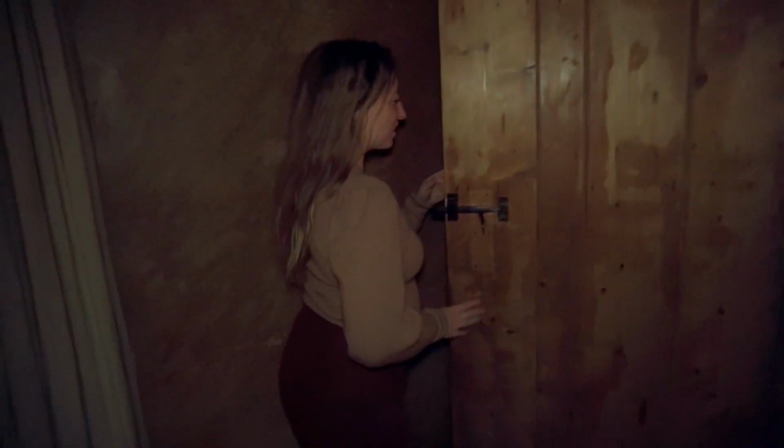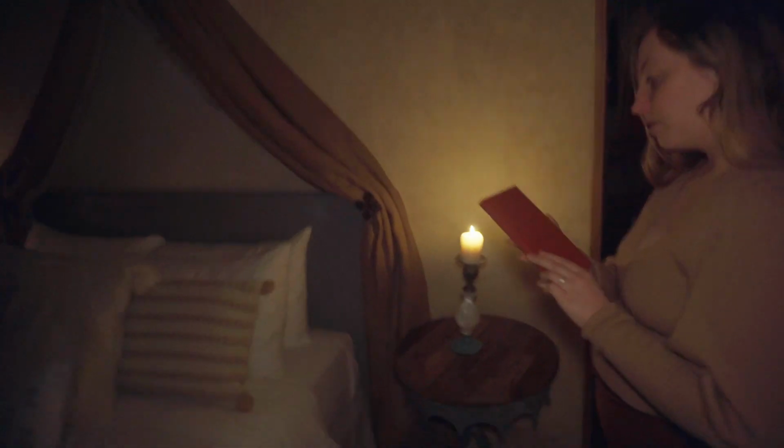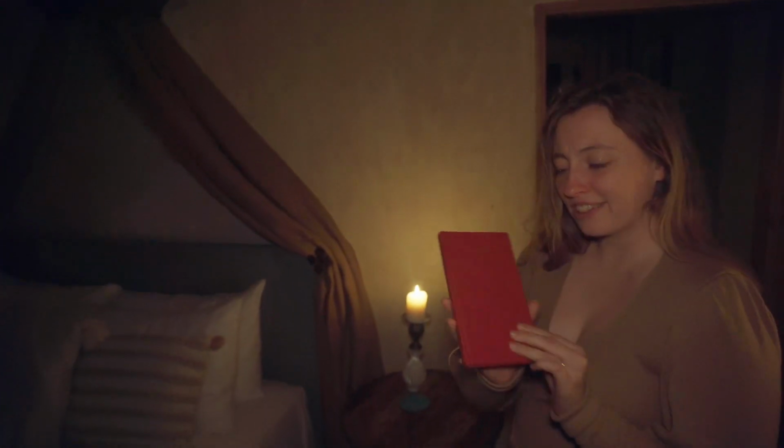So on to see what's in the next room. Oh, we're into our bedroom here. Ooh, this is nice. Very fancy bed. So they've got enough pillows? Never enough pillows. Too many pillows. Got a book here to be read by candlelight. Not really much in the way of views right now because it's so dark, but I think that kind of adds to the atmosphere of the room a little bit.